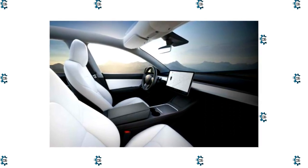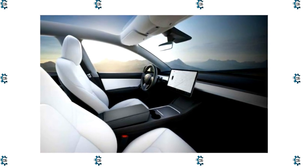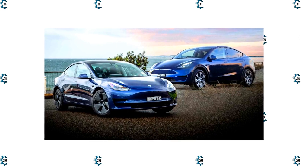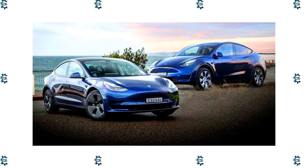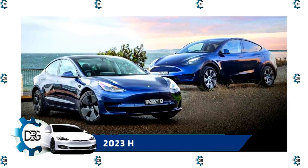But wait, there's more. Both the Model Y and Model 3 are available for delivery soon after placing an order. Tesla wait times are between 1 and 3 months as of late 2022. That's about as good as it gets in today's EV market. Should you ever decide to sell, both of these Teslas have amazing resale value.